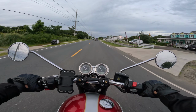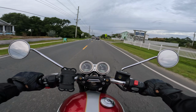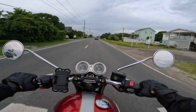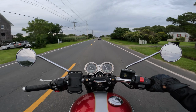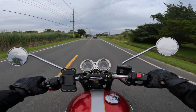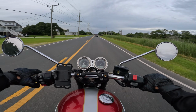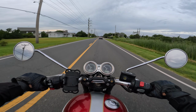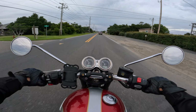Feels a little bit more planted because of its extra weight, but that extra weight also works against it a little bit, and I do feel like there is a little sluggishness in the handling at lower speeds. Not anything that would make it a deal breaker for me. If somebody came and gave me a free one, I'm not going to turn it away.